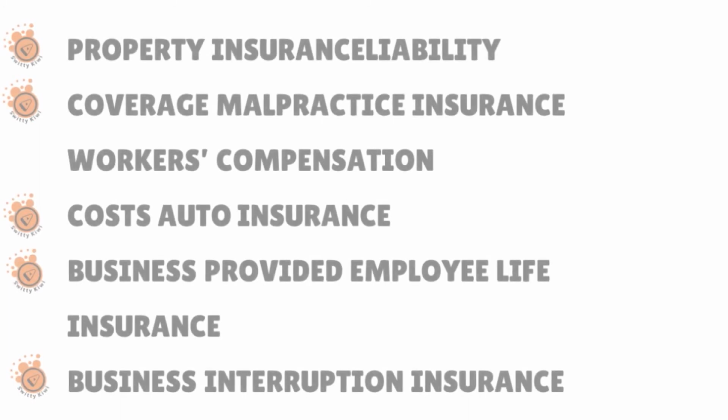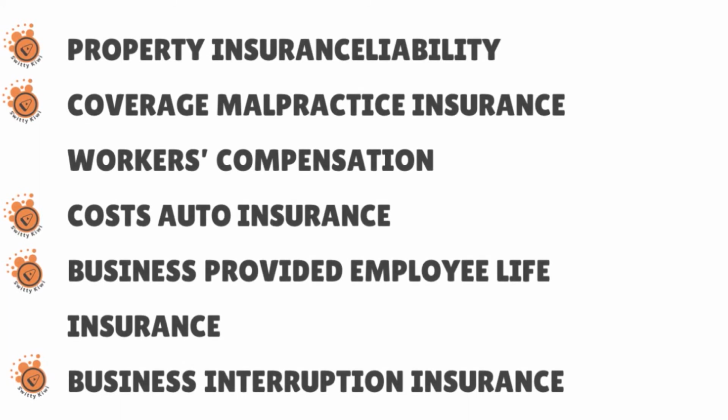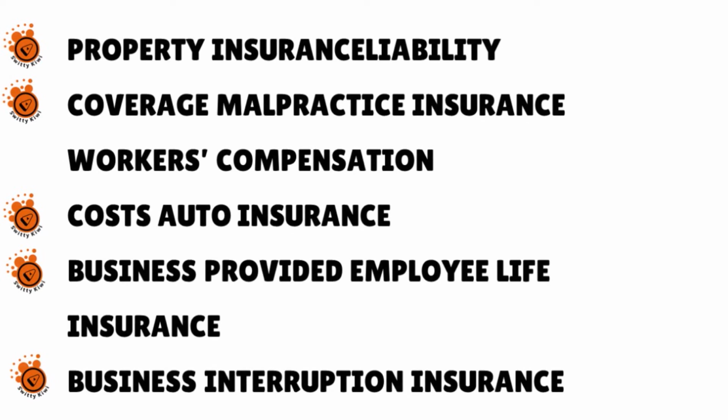Other types of deductible insurance policies include property insurance, for example. You have liability coverage, you have malpractice insurance, you have workers' compensation costs, you have auto insurance. You can also deduct the business-provided employee life insurance and business interruption insurance.